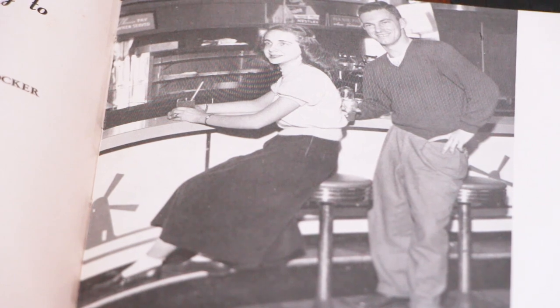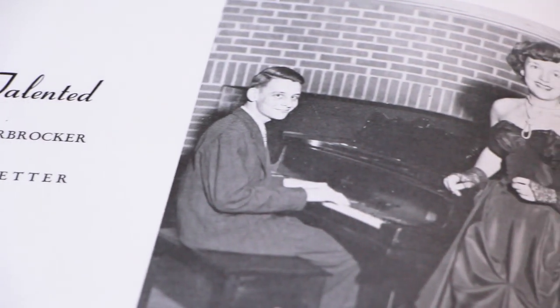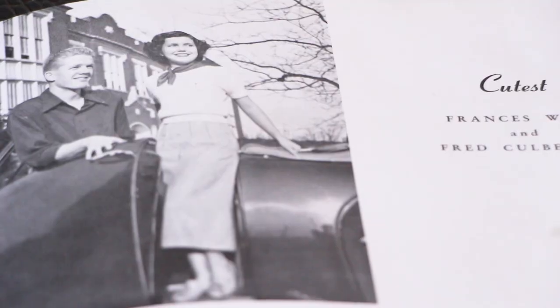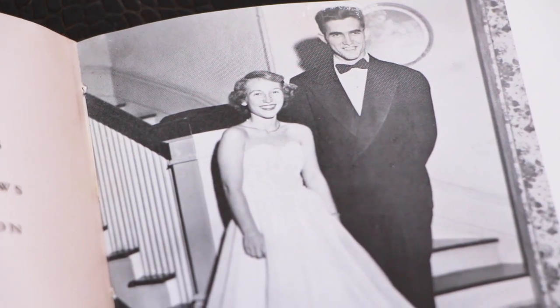The next superlative is friendliest. Joanne Franklin and Bobby Grant got friendliest. Most popular, Sammy Willis and Marvin Free. Most talented, Nikki Knickerbocker again, and Bobby Ledbetter. The cutest, Frances West and Fred Culberson. Best looking, Joyce Paris and John Holsey.